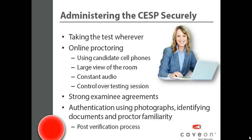So, administering the CESP securely. We decided on a kind of internet model where you can take the test wherever you are, as long as you have a laptop, internet connection, your cell phone, as long as it's quiet. We decided to monitor the exam using online proctors. Jamie mentioned a little bit about this. So we used the candidate's cell phone and a chat program. I think Skype is the one we use, and we are able to watch and communicate with the candidate at all times. We see a large view of the room. We can see more if we wish. We can hear what's going on.